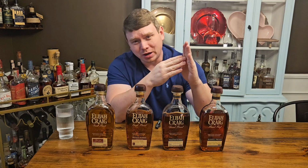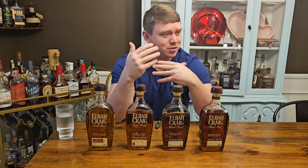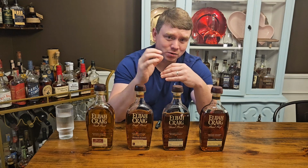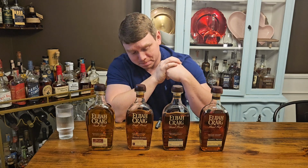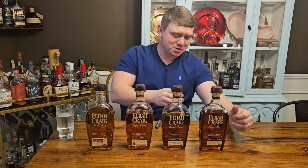The finish is still pretty light on this one, kind of like the single barrel was. You get that big caramel in the front, then just a little bit of spice in the middle, like some cinnamon, and then a very light oak finish in the back. It's not bad. I enjoyed it a lot, but I think so far I like the small batch the best of these three. I might go back through them and see.